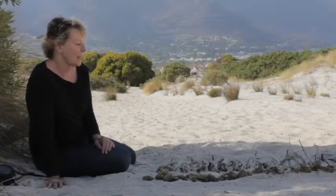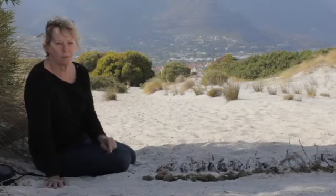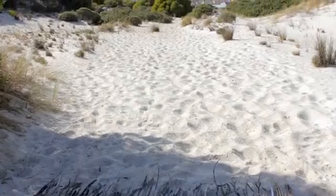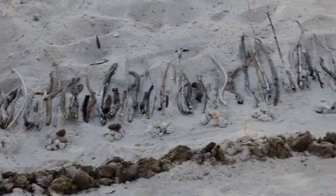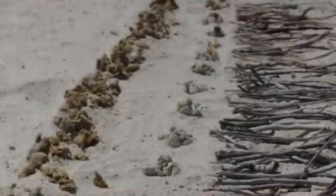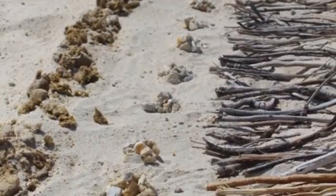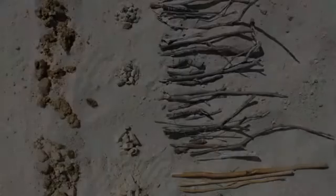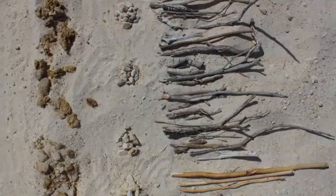Hi, I'm Andre, and I chose this spot because of the lovely view. I work only with things I found right around me. And this is a horse trail. So I found horse poo and I worked with the horse poo, and then I found stones, and then I found sticks. And if I had more time, I would just go on and on.